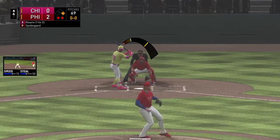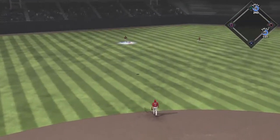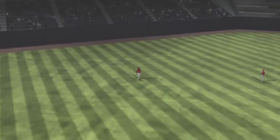Now at the plate, Eddie Rosario. 1 for 2 on his line so far in the game. Lifted the other way to left center. Ozuna is there, and he'll make the catch to retire the side.